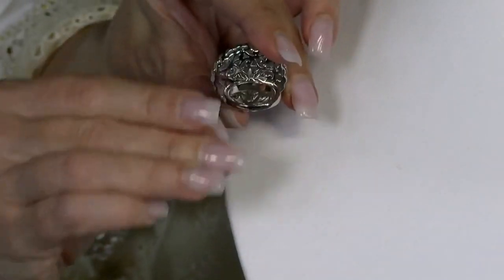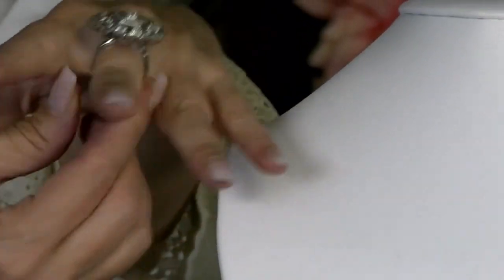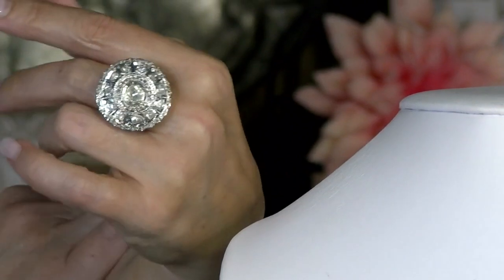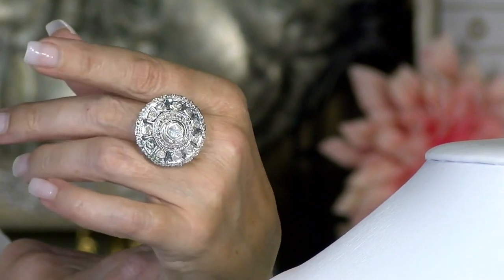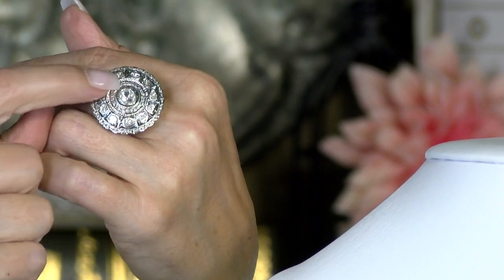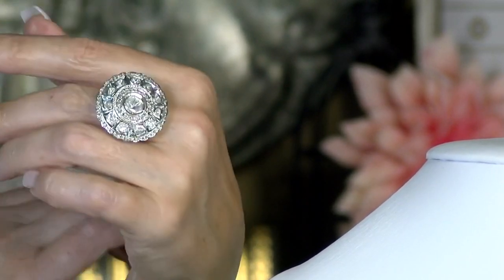Look at it from the side. Look at all of that work. Isn't that stunning? And then look how beautiful. How gorgeous is that? Are you even kidding me? And in this case, they took the Polki diamond and married it with very light champagne diamonds. That's a half a carat of diamonds mixed with the Polki diamond. I think it's a beautiful combination.